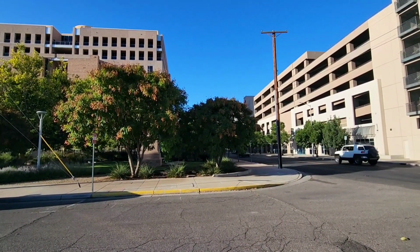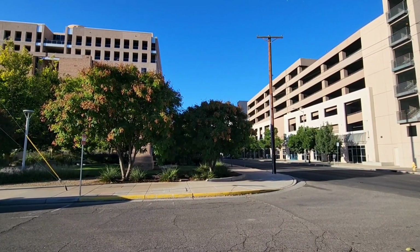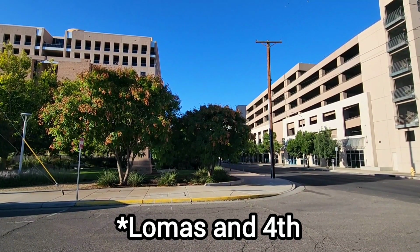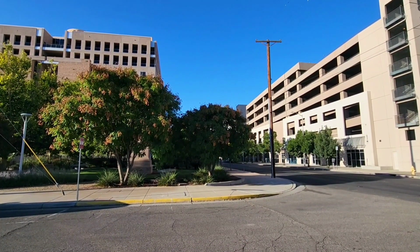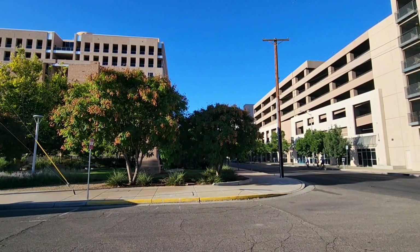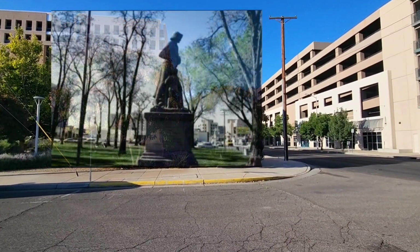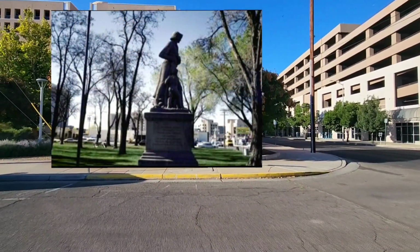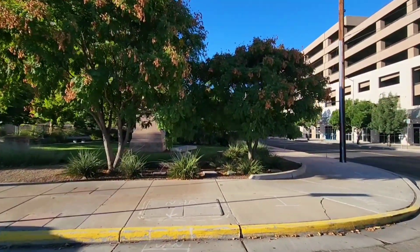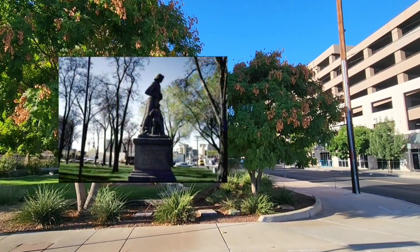Okay, we are now in the courts section, what I like to call it, downtown, near Lomas and 2nd. Now this one's going to be really hard. I had forgotten about these trees here, but I'm familiar with it. And this next picture I'm going to try to match up is from 1979. So, it's going to be tough, but you can see the base of that statue there. And this picture would be going facing south.